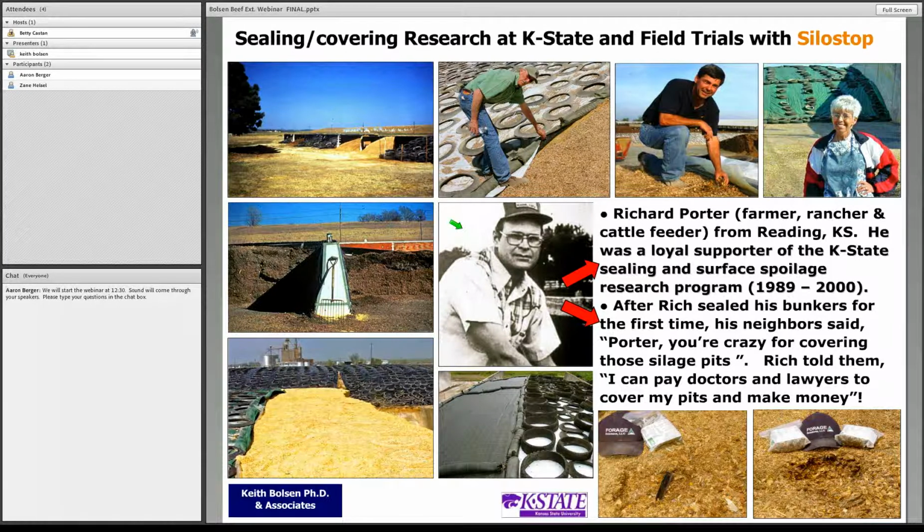In 2003, Ruthie and I got involved with an oxygen barrier film called Silostop that was manufactured in Italy. We did the original field testing on this oxygen barrier film. This photo just shows a surface under it. Here's a field trial out in California. That's Ruthie at a heifer ranch in Brownwood, Texas in the fall of 2003 at one of our field trials.